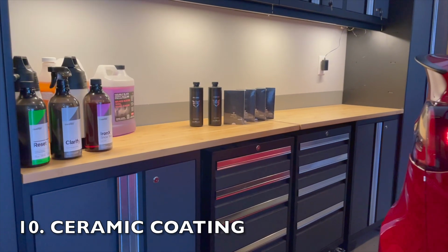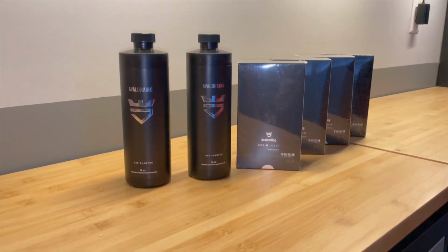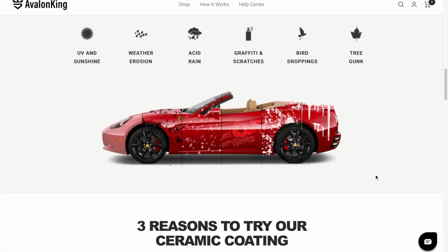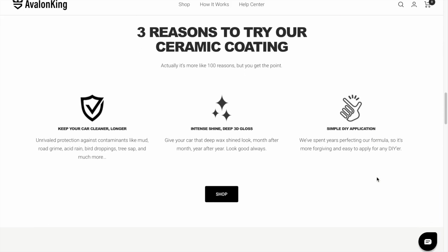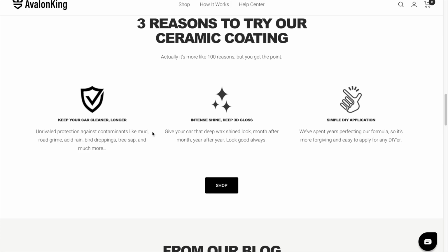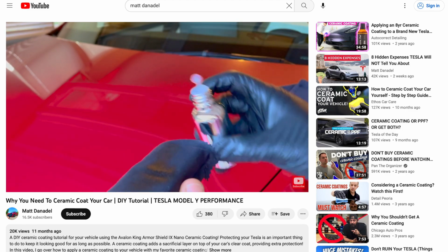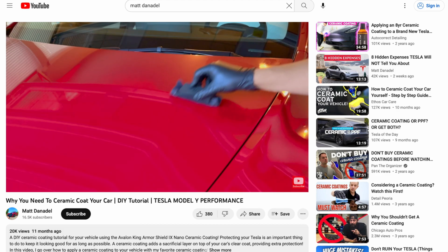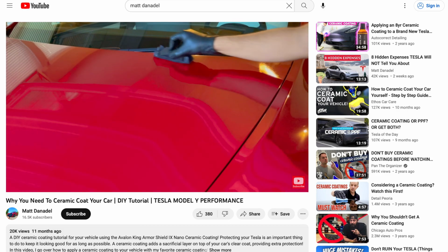Now, another thing is ceramic coating. Ceramic coating is another popular option that people do on their cars. It's a chemical polymer solution that adds a hydrophobic layer to your car's paint, protecting it from things like bird droppings and tree sap. While it does not shield against chips or scratches, it does make cleaning much easier. Professional installations can be pricey, upwards of $1,000 to $2,000, but a DIY kit can tackle it for under $100. Check out my step-by-step video on applying a ceramic coating linked below.